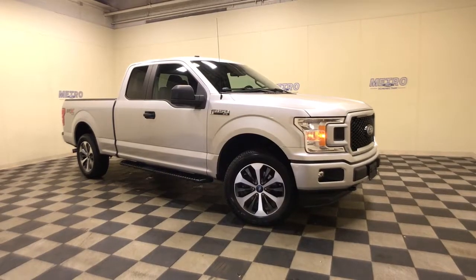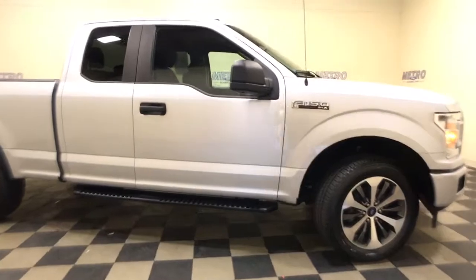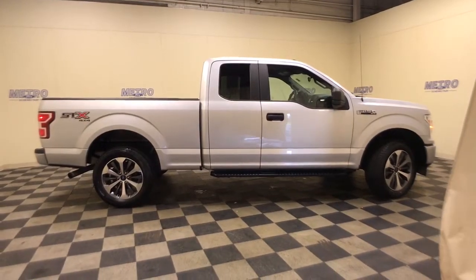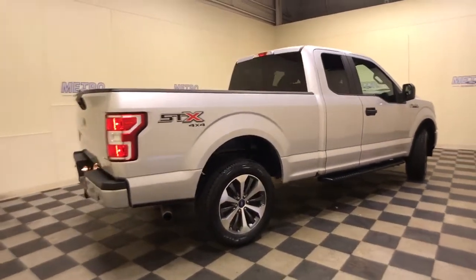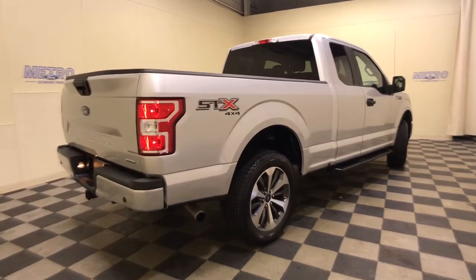Here is a wonderful 2019 Ford F-150. This vehicle is an outstanding buy with fewer than 50,000 miles on the odometer. Take a closer look at this full-size F-150. It's the light-duty pickup that leverages military-grade aluminum alloy and high-strength steel to produce class-leading towing and payload capabilities.